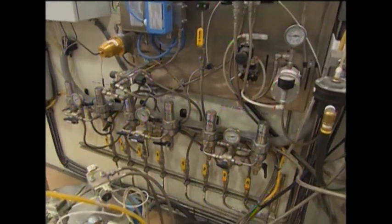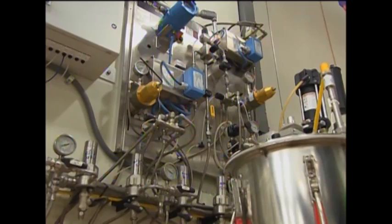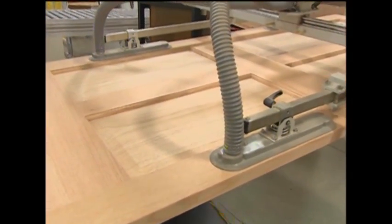So the only real waste is what gets into the filters and the cleanup at the end of the day. Now for applying stain, it's pretty much the same, right? Very similar process, goes through a booth, the same type of booth for the application of the stain. The difference is then the stain gets 2 coats of clear over the top of it.